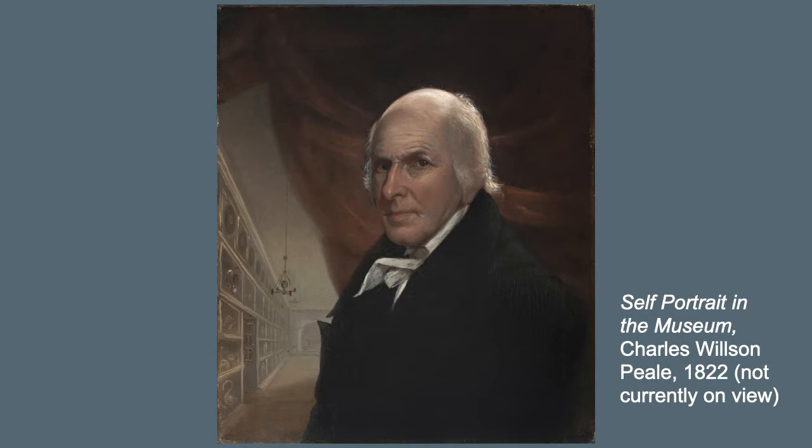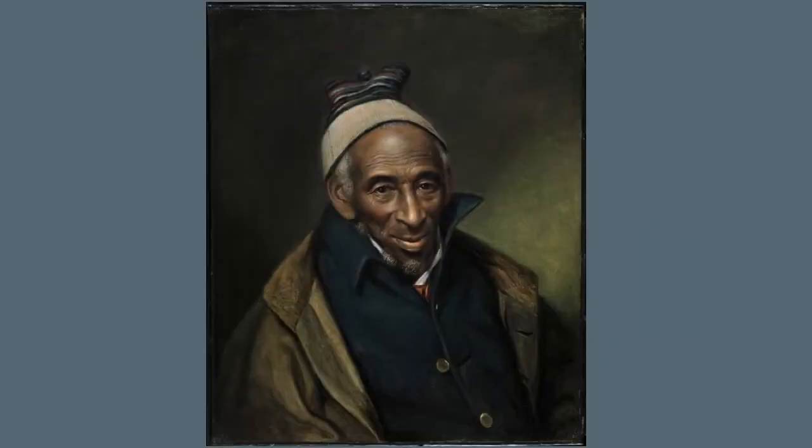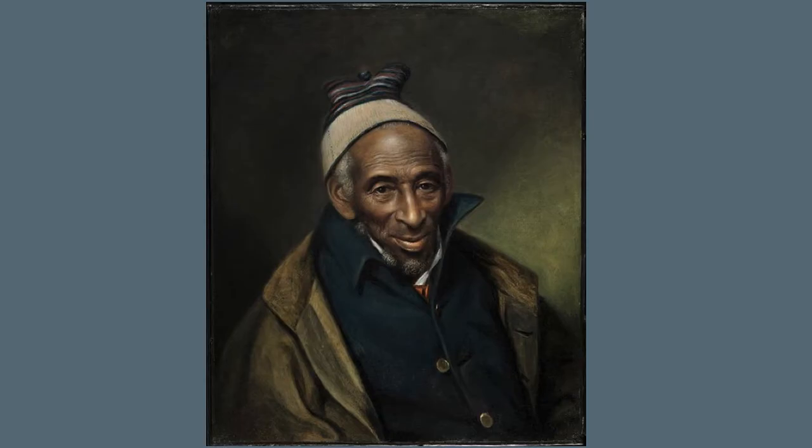Peale also had a museum with pictures of famous people such as presidents and objects of scientific curiosity. Peale went to Washington to paint a portrait of one of the United States presidents, and while there, he also met Yarrow. He was so struck by Yarrow's strength of character and his positive spirit that he painted Yarrow's portrait. It's one of Peale's finest portraits, as you can see by comparing it to the D.C. Library portrait. Peale hung the portrait in his museum alongside his portrait of presidents.